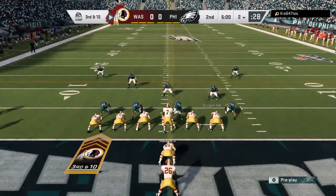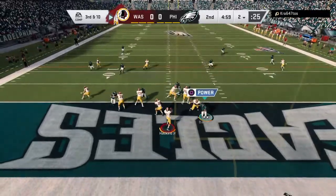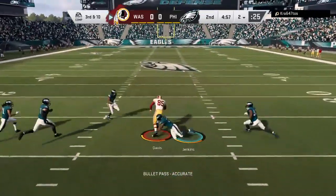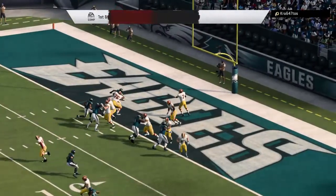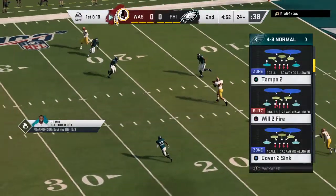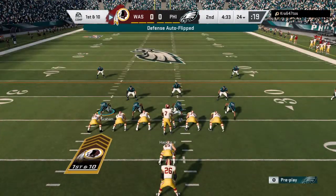Facing the prospect of a punt from their own end zone, they need some cushion. Let's see what they can do on 3rd down. Haskins will throw. Open man, it's Vernon Davis. And he's going to get this up to the 24-yard line. Last play, they got stuffed at the line. Different story here, over 20 yards.